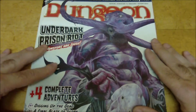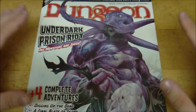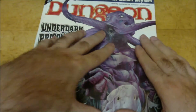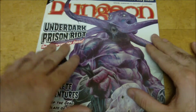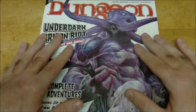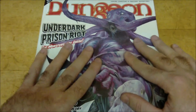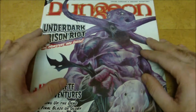This was the first ever issue of Dungeon that I bought. And one of the reasons that I bought it was, not only because the Mind Flayer was on there, which looked really cool, but the Underdark Prison Riot adventure that this is kind of depicting falls into use with the City of the Spider Queen adventure. So I think it's something that could be played in between two sections of that.